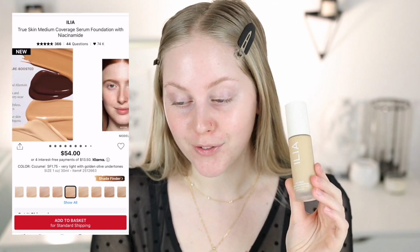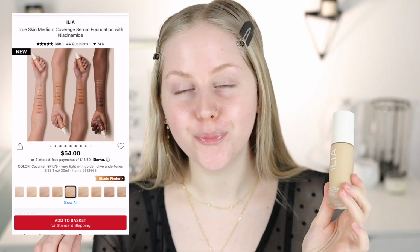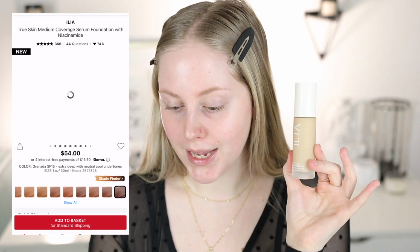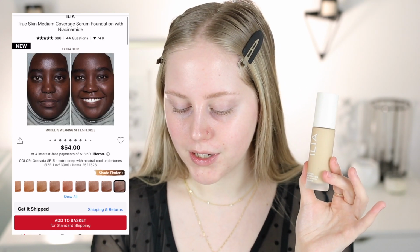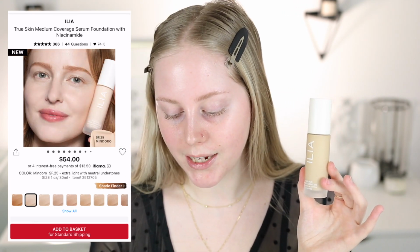This is definitely too dark for me. Really good in the summer. I like the undertone, but it is too dark, so you'll see that once I apply it. I do wish they had an even lighter fair olive shade because I don't feel like this is very light. It's kind of just like a light. They did also add, I believe, another fair shade, which is SF 0.25, which is extra light with light neutral. As I mentioned, I feel like if they had an extra light with olive, that would be my perfect match.